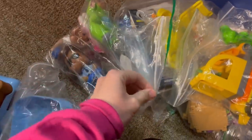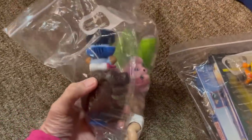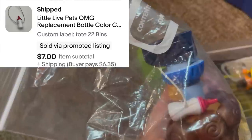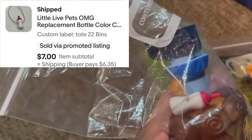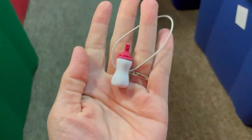All right, I'm pulling stuff out of tote 29. And this is definitely a bag of Goodwill Bins items. And I just saw it. It's right there. It's that little bottle. That is what I sold for $7 plus shipping. So it does color change. So that's kind of cool. And this straps around the dog's neck.